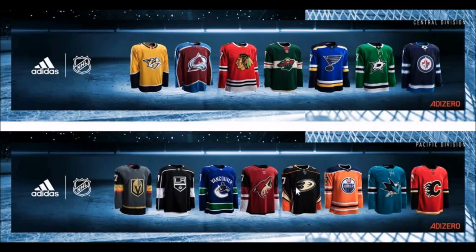The Ducks, though, stayed the same, which is fine. They're thinking about going back to the Mighty Ducks look in the 2018-2019 season, which is good. Coyotes stayed the same, which is fine. Vancouver stayed the same, which is good. I like Vancouver's jerseys. The Kings stayed the same, which is good.